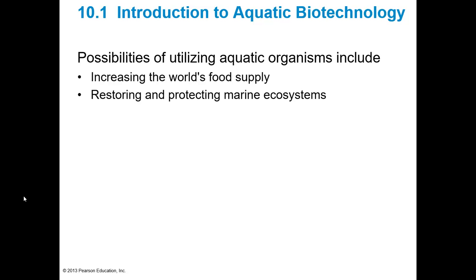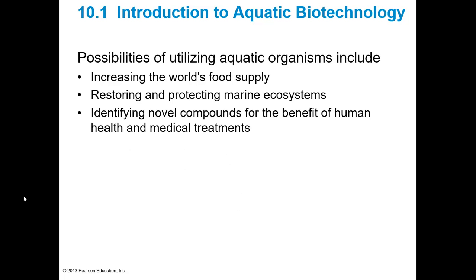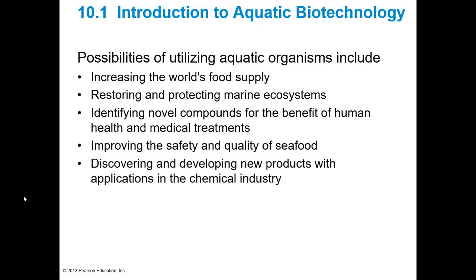Okay, so utilizing aquatic organisms could increase the world's food supply. It could restore and protect marine ecosystems. And we could also identify novel compounds for the medical field and also medical treatments. There are ways that we could improve the safety and quality of seafood. We need to be very careful with that. There's a lot of questions regarding consuming genetically modified seafood because that may introduce risks in and of itself.